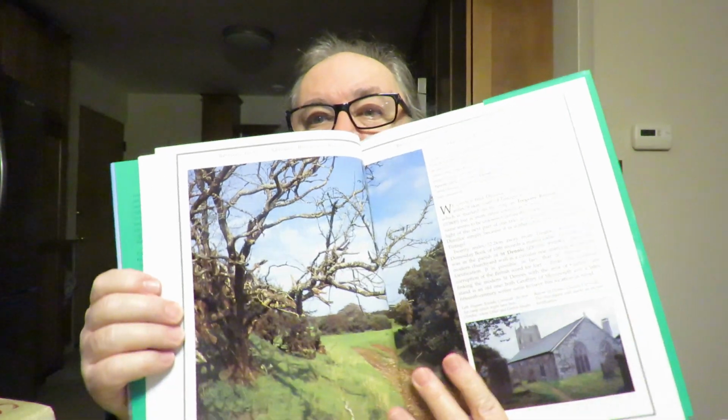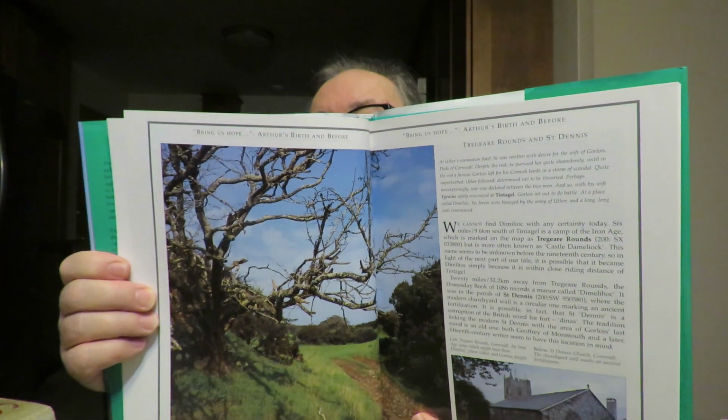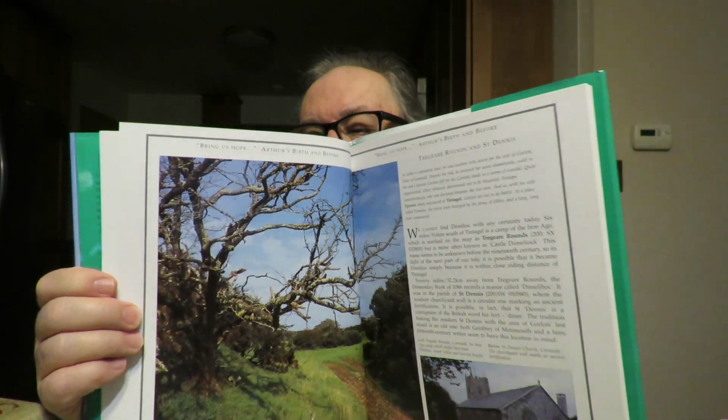And then I picked up at Cheapstacks this book, Exploring King Arthur's Britain by Dennis Stobie. It's like all these places in King Arthur's Britain. So I collect books on the Arthurian legend.